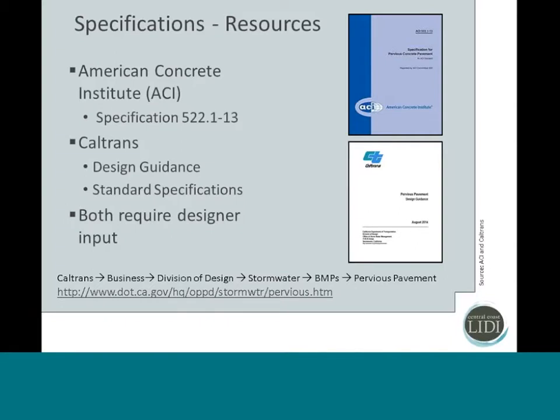And for whatever reason, the Caltrans spec and the design guidance is kind of difficult to find, which is why I put that path up there. So the path will show you how you can navigate to that from the Caltrans website. Or if you want to search, make sure you search for pervious pavement, and then you should be able to find that document.